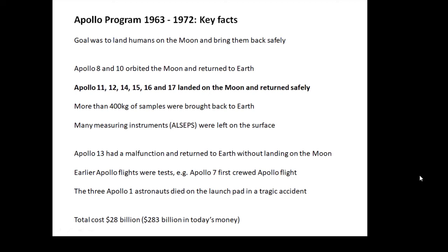Basically, NASA were given a blank check. They said, I don't care how much it costs, get to the moon. And that's what they did. It was very expensive, though.